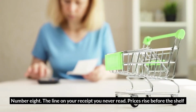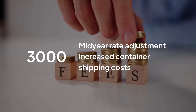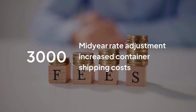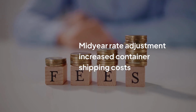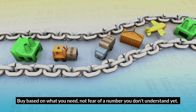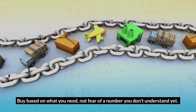Number 8. The line on your receipt you never read. Prices rise before the shelf empties. A single mid-year rate adjustment added roughly $3,000 to shipping one large container, virtually overnight, stacked on new canal surcharges. A sudden round-number price jump usually means a surcharge, not a shortage. Buy based on what you need, not fear of a number you don't understand yet.